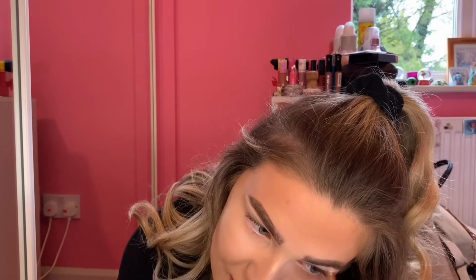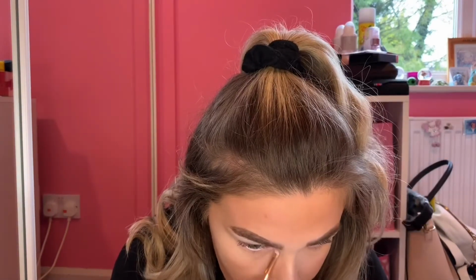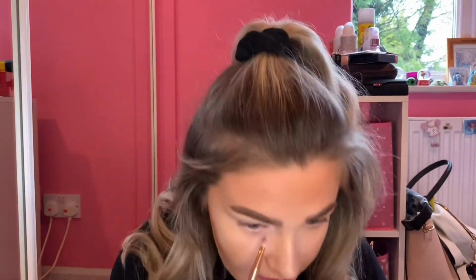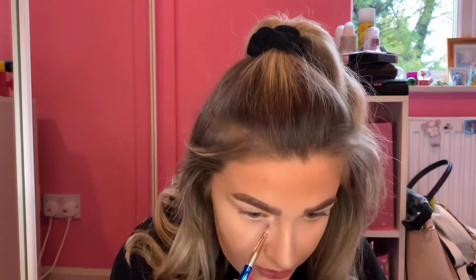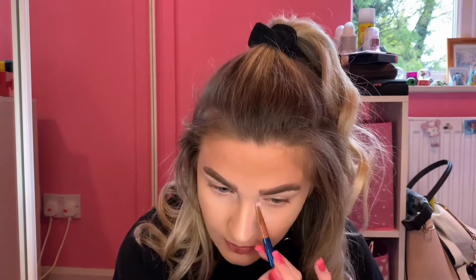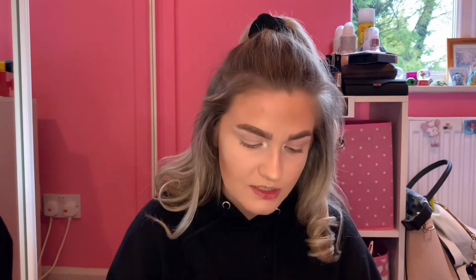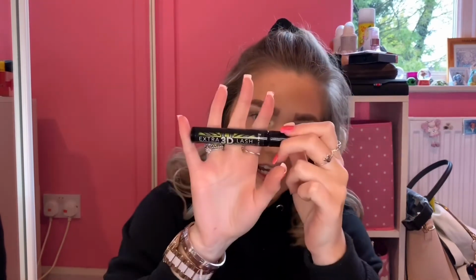Every time I use this palette, I overreact. I've done mascara. Oh my god, I just forgot about mascara. So usually I do my mascara before my highlighter, but today clearly we're going the opposite to what we usually do. I don't really wear mascara often, I usually just stick lashes on, but my eyes are so sensitive and lately they've been crying at lashes. So I'm going to take the Rimmel London Extra 3D Lash Mascara.